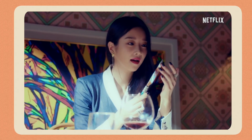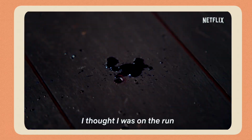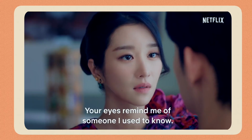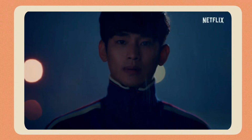The show kind of unravels its plot by paralleling it with popular fairy tales. Although there's really heavy topics and depressing topics, there's also a thriller aspect, really funny moments, a beautiful, super cute love story. All in all, it's such a great show. It really has everything you could ever want.